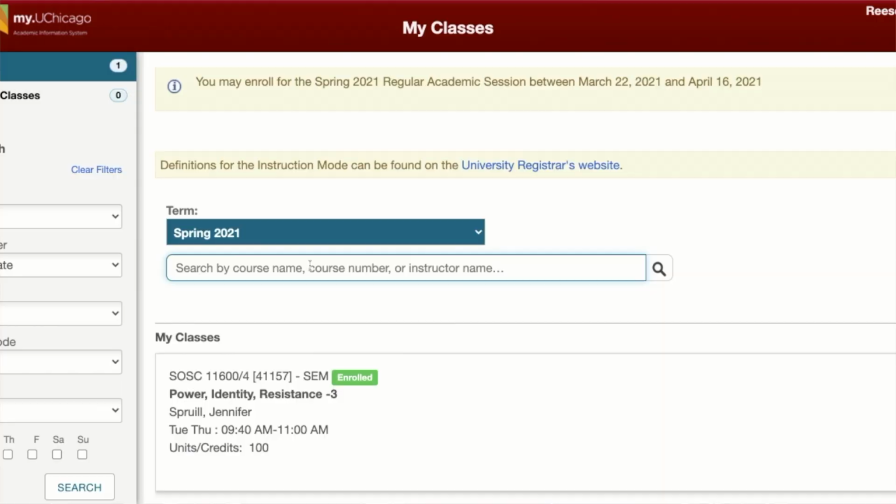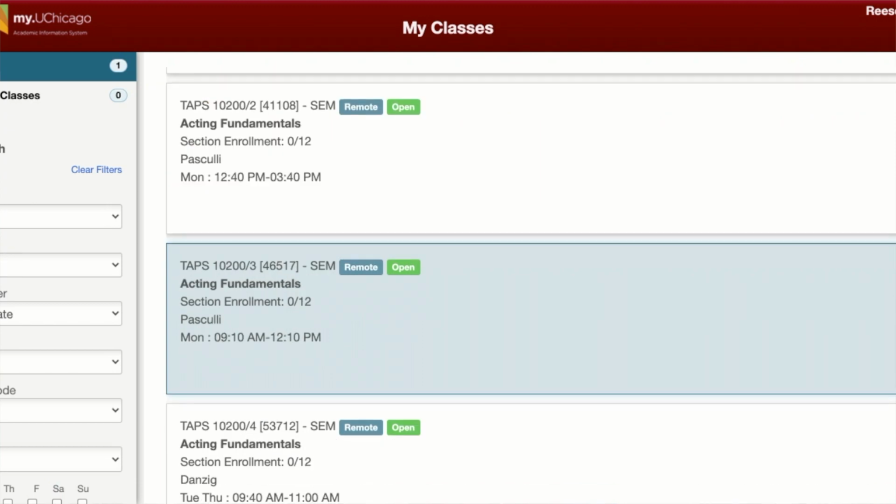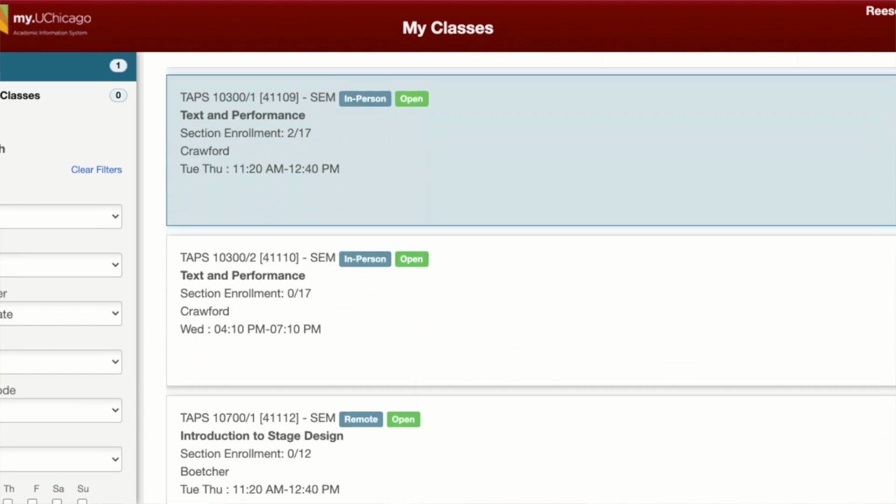I had to be strategic with what classes I was going to put as my number 1. So generally, you're going to want to put in the class that you feel very strongly about, or that might be difficult to get because there are very few people in that section. For me, my top choice is going to be a TAPS course, a theater arts core. So I'm going to start by typing in TAPS, and I'm going to choose 102 because I've already looked into this and I just want to take acting fundamentals really bad.